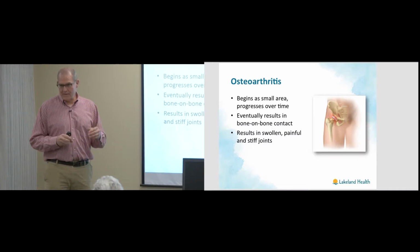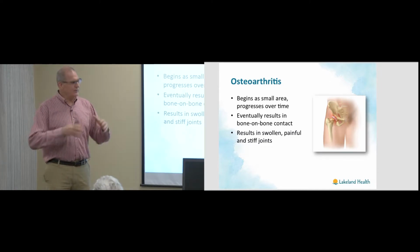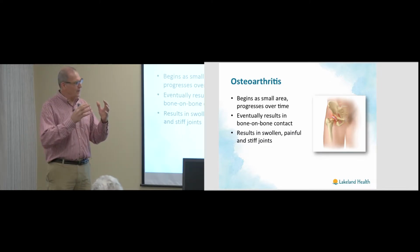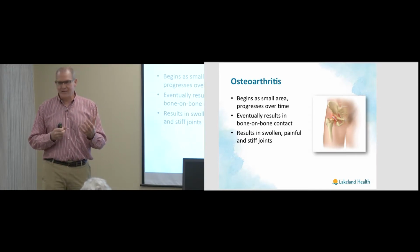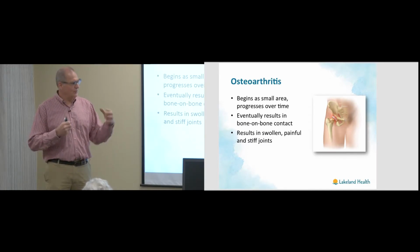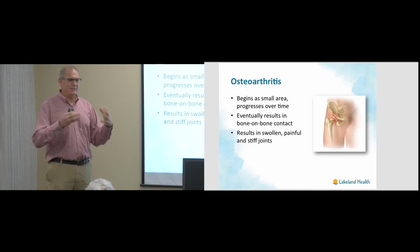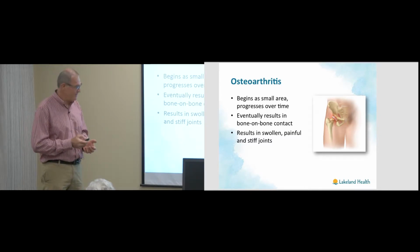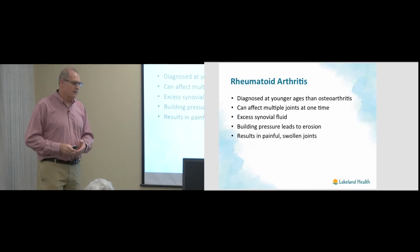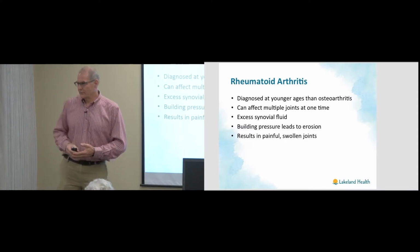And the body's reaction, everybody has heard about developing bone spurs, is you kind of develop bone spurs around the joint. You get that reaction, and it's the body's idea of saying, hey, it hurts when we're moving, so we're forming these spurs to make the joint stiffer and trying to fuse it, trying to alleviate the pain that way. The other type of arthritis that we hear about is rheumatoid arthritis.